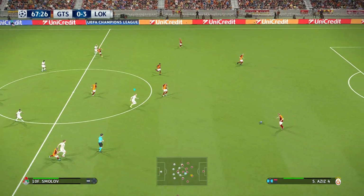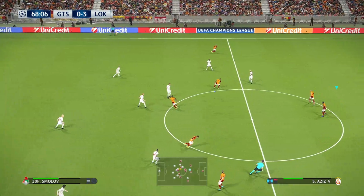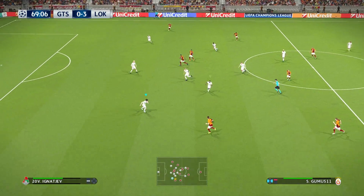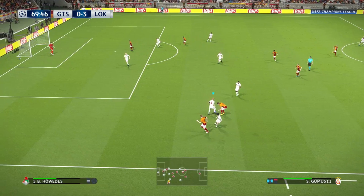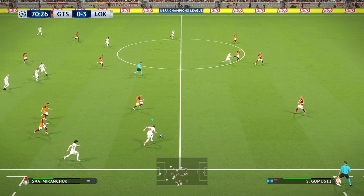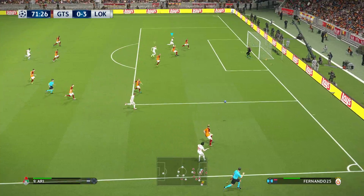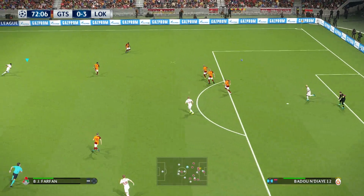Three without reply. This is becoming a stroll. So what now? More than happy to take the muscular approach. Looking to break out here. It's a great gallop down the right-hand side. Out to the flank. And it's the goalkeeper's to claim.